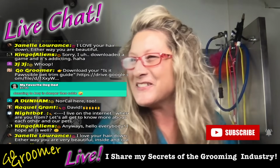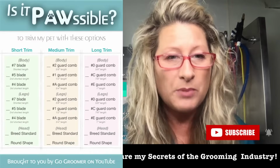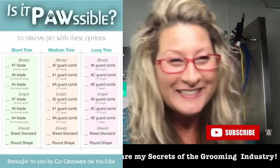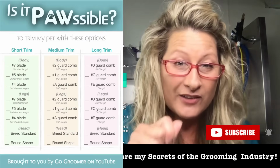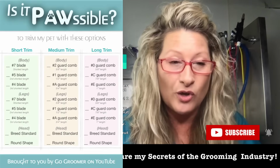Okay, so guys, this is a picture. Let me show you. This is a picture of the guide. It's called, Is It Possible to Trim My Pet with These Options? This is what you are going to fill out and hand to your dog groomer when you go to take your dog for a trim.